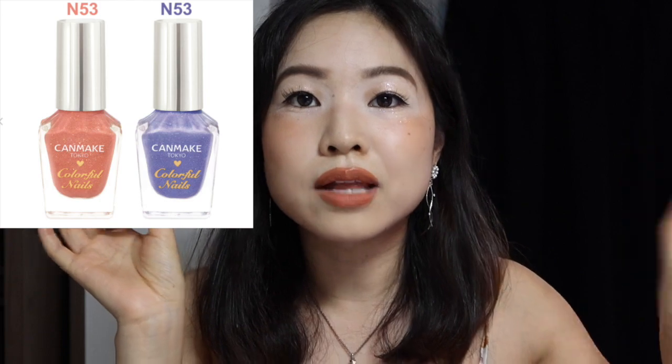If I wear glittery nail polish, I want it to be really sparkly and in your face. So that's why in recent years I've kind of been shying away from the Colorful Nails line, just because it doesn't really give me that wow factor in terms of the special finish that I'm looking for. But that changed when I saw this N53 shade. So they released two of these for summer 2021. The other one is a lighter blue shade. I think it's called Blue Lagoon or something.